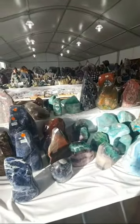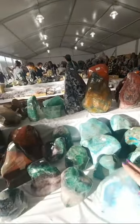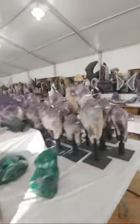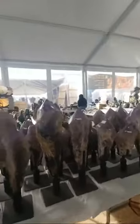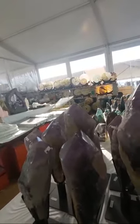Is anybody else getting energized from this? I am. This is pretty. I like these. Nice. And we have some big purple amethyst points. Huge. Is my hand. Huge points. Let's see what one of them... I don't think they have prices. They have weight. They have weight on them, but no price.